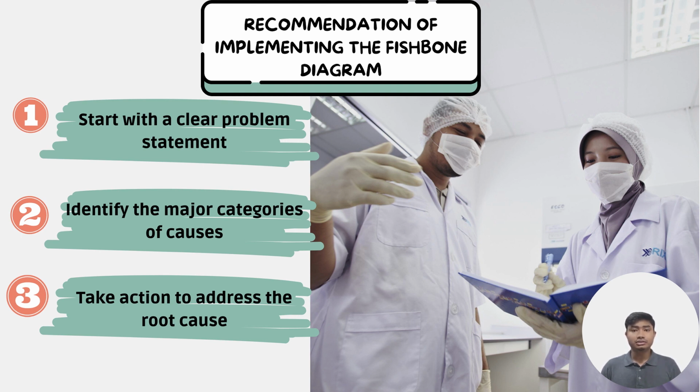Lastly, the recommendation is to take action to address the root cause. Once Xorix and Berhad have identified the root causes of the problem, they must take action to solve it. The action may involve making changes to the process, training employees, and providing new resources.